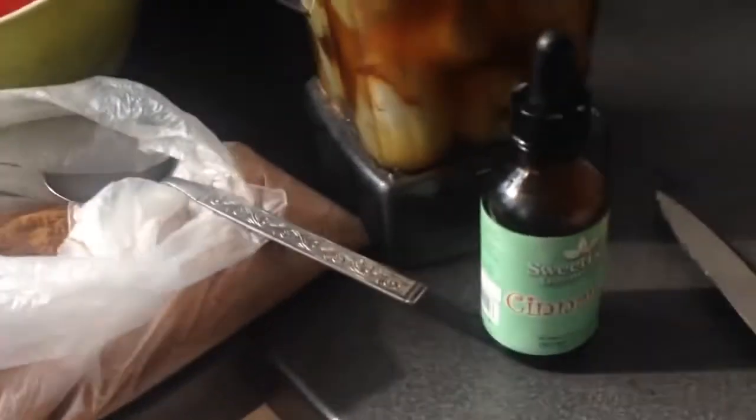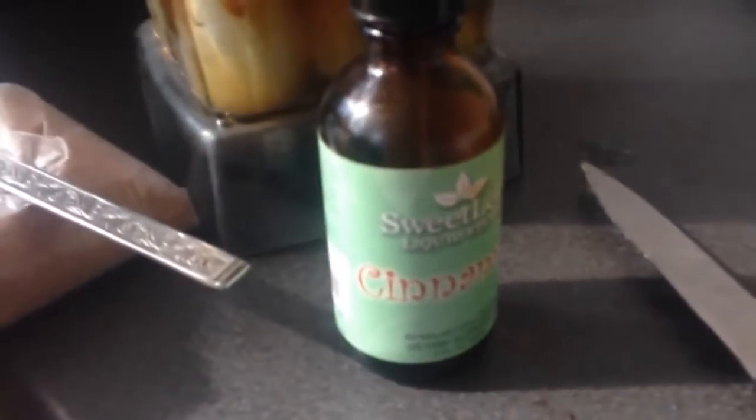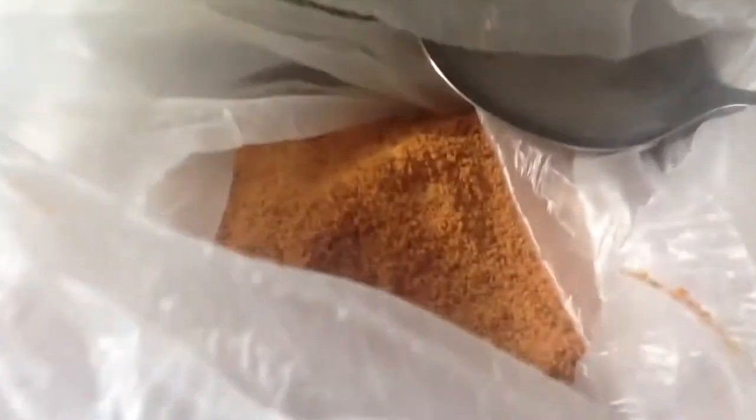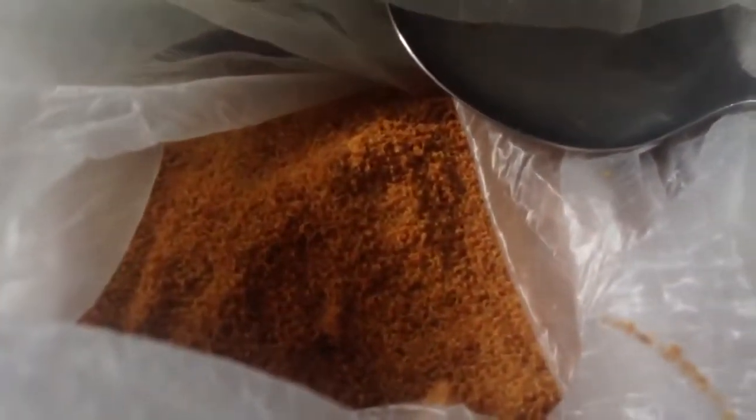Okay, so now we have cinnamon drops. These are seriously yummy, very, very yummy. I'm gonna mix them up in this mix here, bananas and dates, and I got some coconut sugar. This is caramel, so, so good. That's gonna be good in that mix.